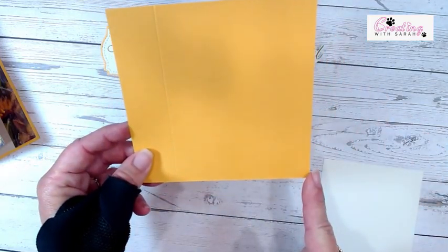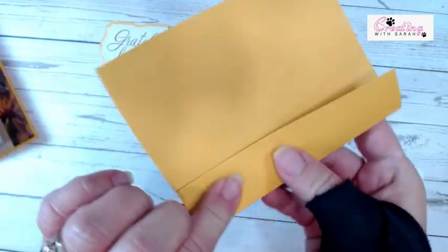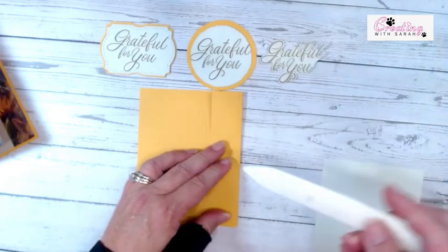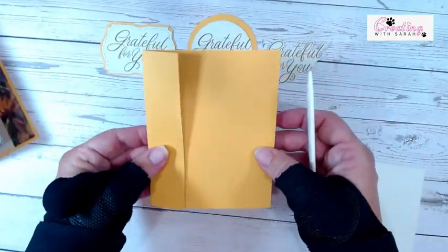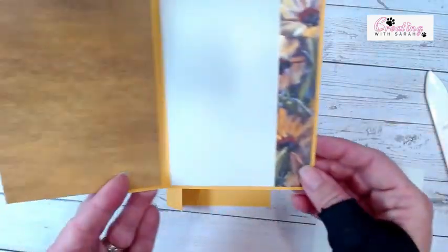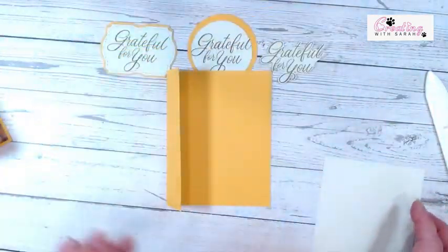5.5 by 5.5, and I scored it at 4.25. So we're going to take this, we're going to fold our little flap, and now, I guess I didn't show you what the inside looked like. So you get to see both sides of the designer series paper.